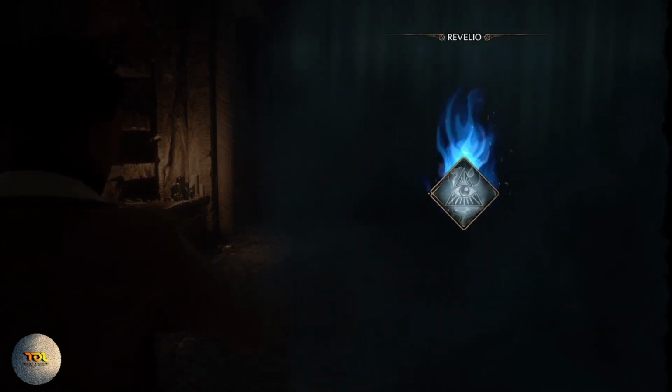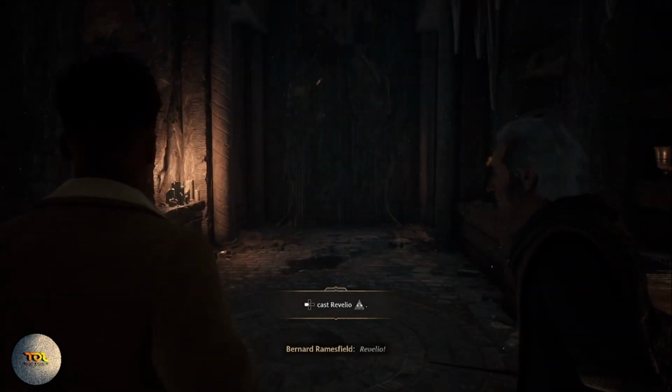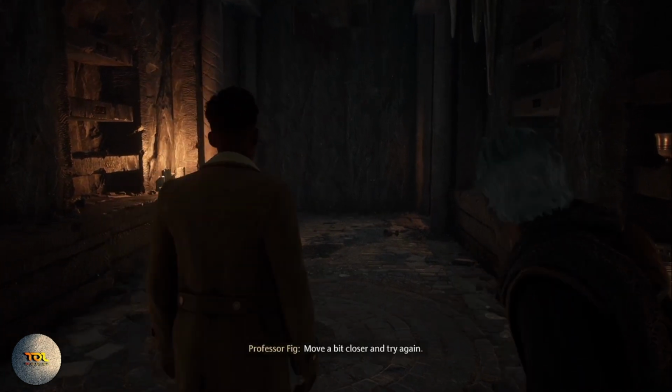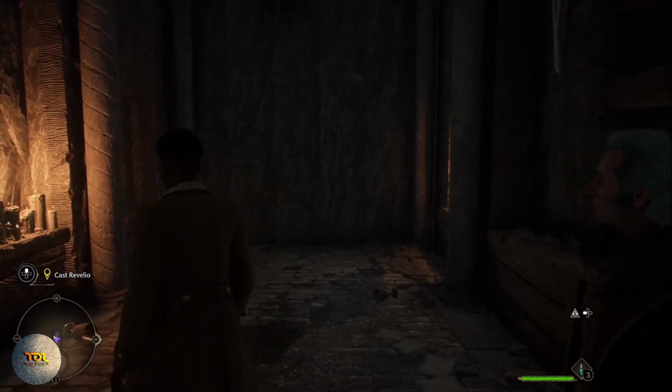Revelio. Revelio. They put a lot of thought into these magic spell names. And try again. Instead of just saying reveal, Revelio.